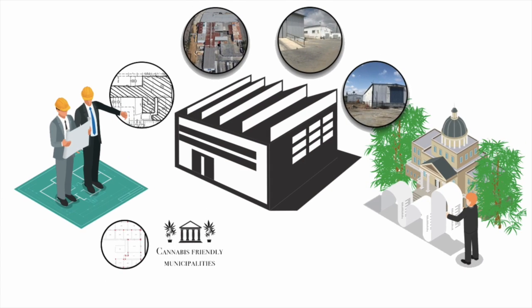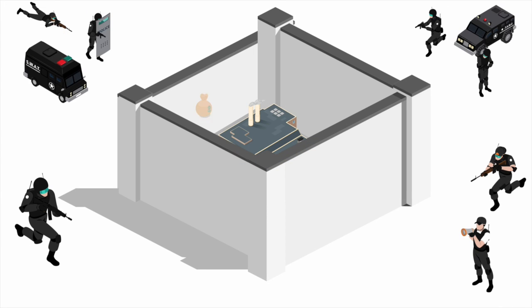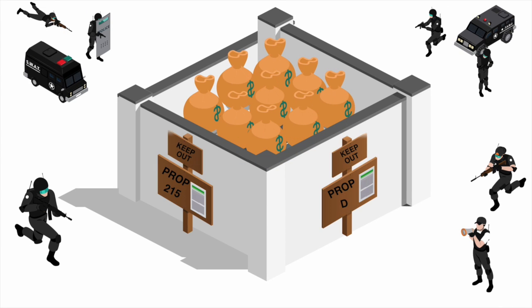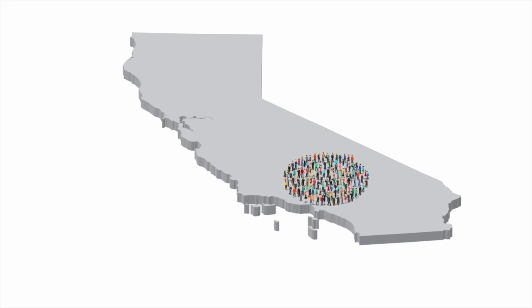We believe that all of this, plus the fact that the building has had grows in it for years, practically eliminates the risk of the operations being shut down and ensures business continuity. And it's located in one of the biggest cannabis markets in the country, Los Angeles. With an estimated 2 million cannabis users, we are centrally located to a massive customer base.